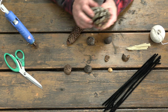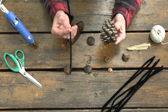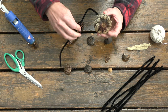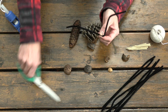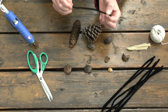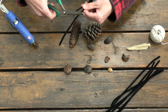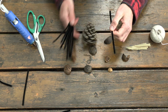What you want to do next for step two is figure out how big you want your spider's legs to be. So take your pipe cleaner and maybe size it up and figure out how big your spider's legs should be. And then you can take your scissors and cut. And now that you have one spider leg, you can use that as a template to cut out your other spider legs. So now you have your 8 spider legs.